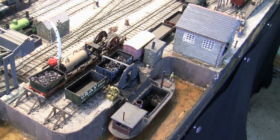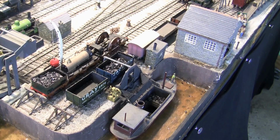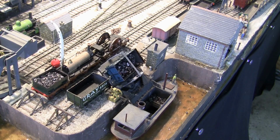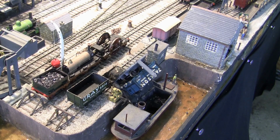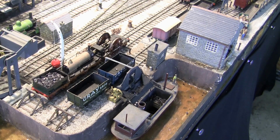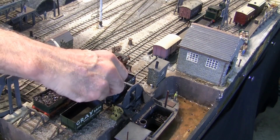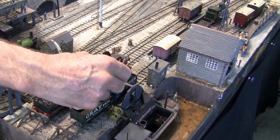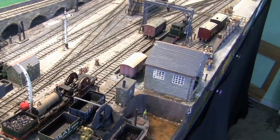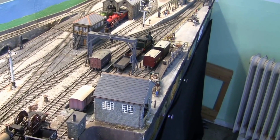The idea of this shunting layout has been to pack as much interesting operation as possible into as small a space as possible. As in all model railways, compromises have been made so that the scene is compressed. And certainly more compromises have been made here than in the average layout. To counteract this lack of size, though, a great deal of operational realism has been incorporated, so that, with a bit of imagination, the viewer can get an idea of what life was like on the railways more than 100 years ago.